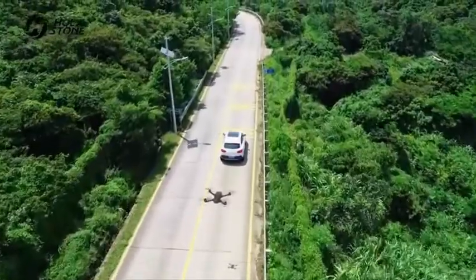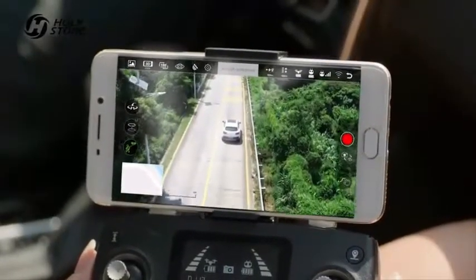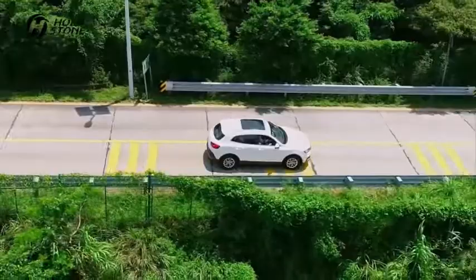HS720 will follow you like your shadow. Easily get professional images every time.